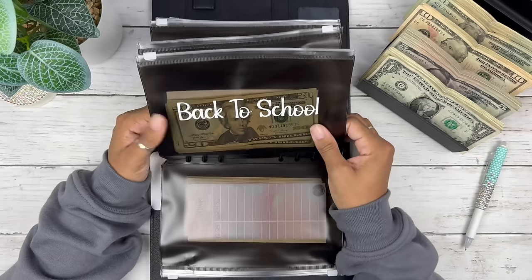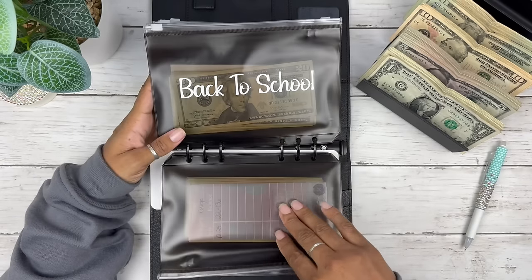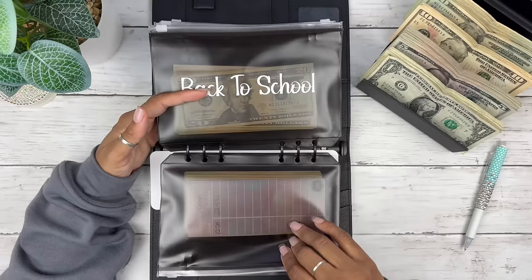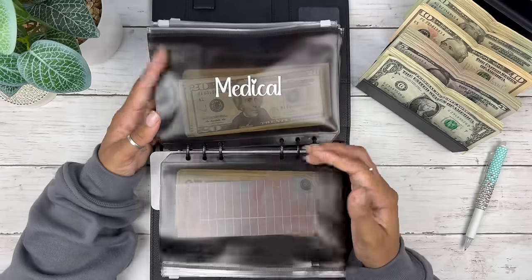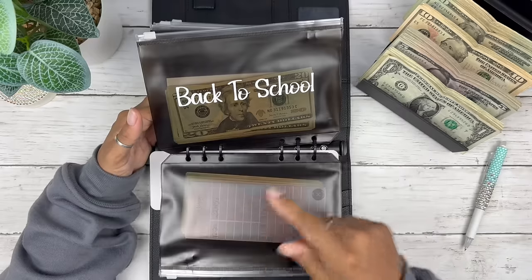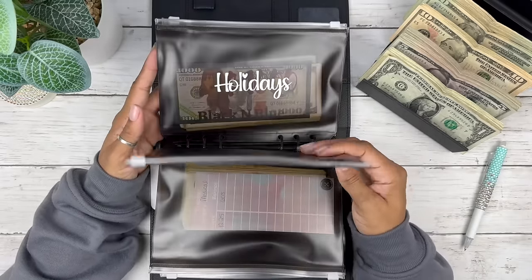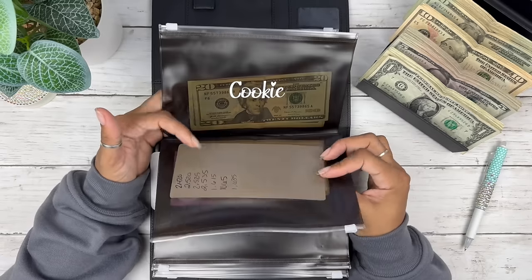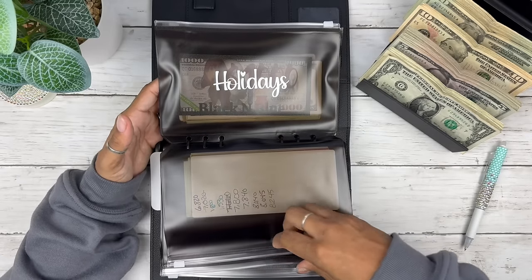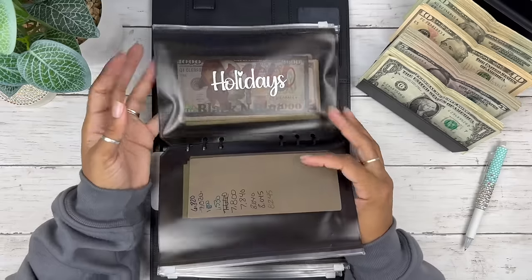Cookie. I'm just looking. What do I want to add to? Back to school. Yeah, it has 500. Emergency and savings are great. Her college is doing good. I still got 4 years, thank goodness, for college. So this we got time. Medical, I keep going back and looking at them. I kind of want medical to be sitting at 1,000, so let me put a little more in medical. I'll get there. We'll get there.